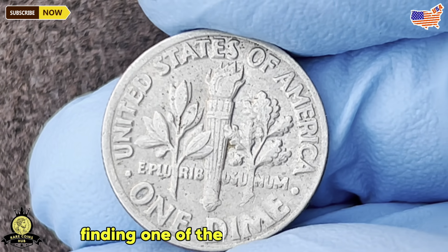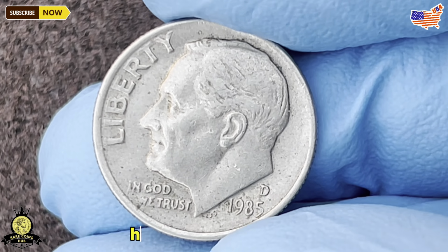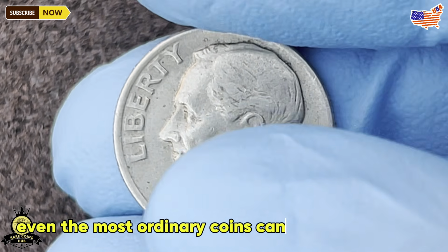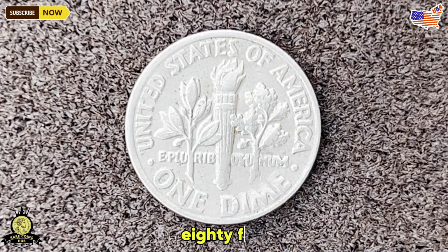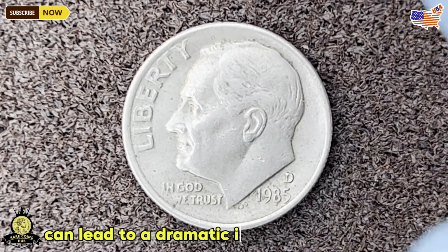For collectors, finding one of these rare specimens is akin to discovering a hidden treasure. The combination of rarity, historical significance, and the unique qualities of these coins has made them a sought-after addition to any serious collection. The value of the 1985 dime highlights a fascinating aspect of coin collecting. Even the most ordinary coins can hold tremendous value when they possess unique characteristics or are part of a limited production. What began as a routine minting operation in 1985 has, over time, turned the coin into a remarkable piece of American numismatic history. The 1985 dime is a perfect example of how a small mistake in the minting process, combined with the natural preservation of a coin, can lead to a dramatic increase in value.